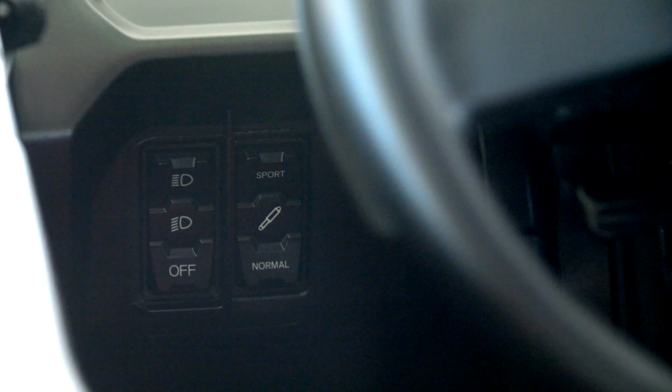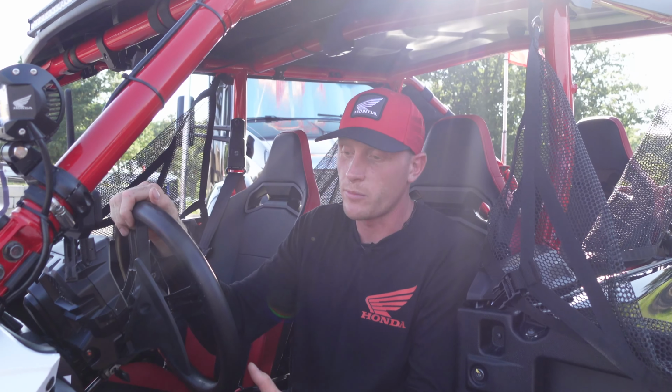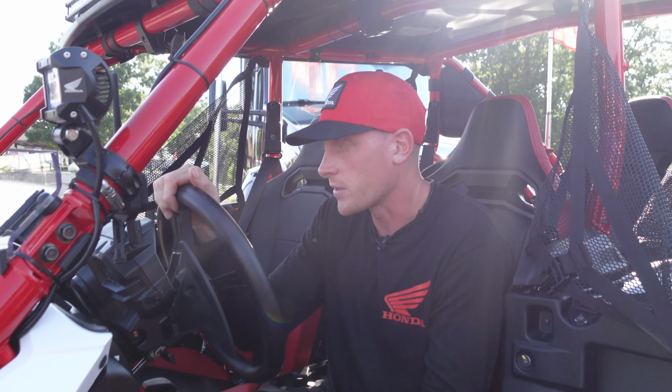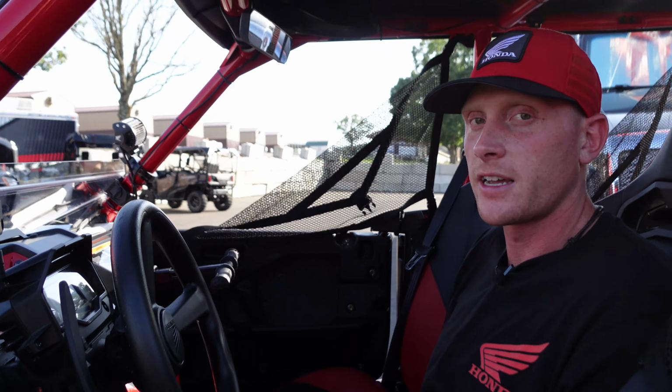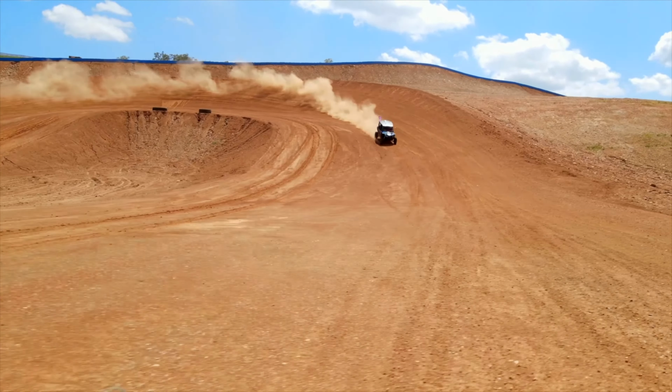Over here on the left, we have the control for the Fox suspension. So there's your sport and normal mode. Little gripe with the placement of this paddle, it kind of blocks the view, but once you know where it is, not a big deal. We spent 99% of the time in 4-wheel drive. You can also bump it down to 2-wheel drive and get sideways a little bit.